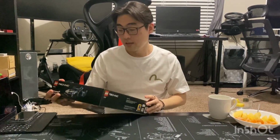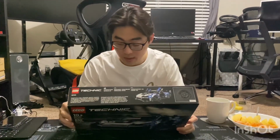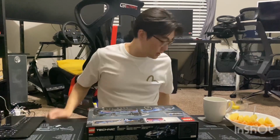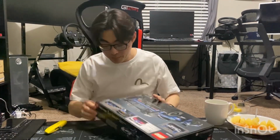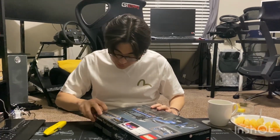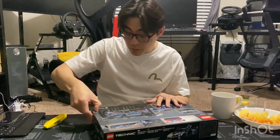But for starters, let's open the box and see what this is all about. See, I have my knife somewhere here. Do I need a knife? Or, oh, actually, looks like there's tabs that I can open.